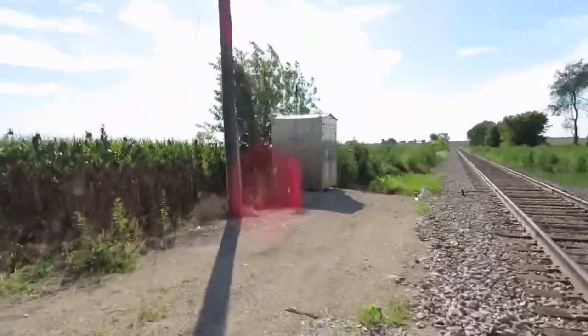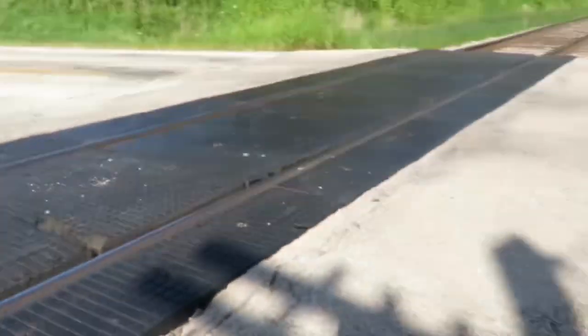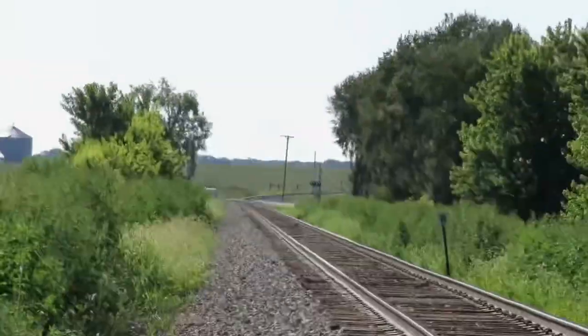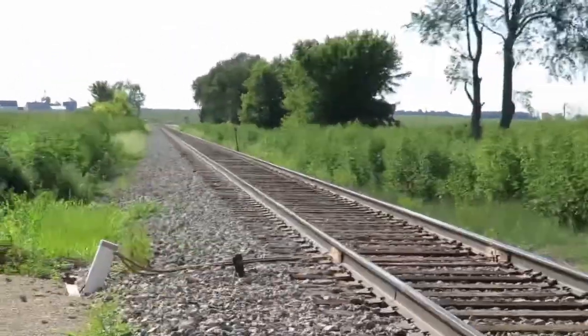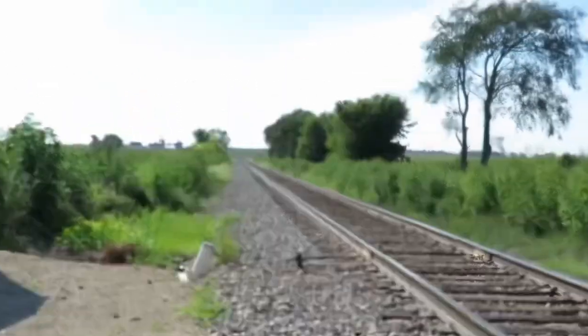Over here's the relay bungalow, and this crossing is located at milepost 58.20. And the grade here is all rubber. That's the track facing west at the Baseline Road Railroad crossing, and then towards Rockford, Freeport, eventually Dubuque, and then Terra, Iowa, where the line splits in two.